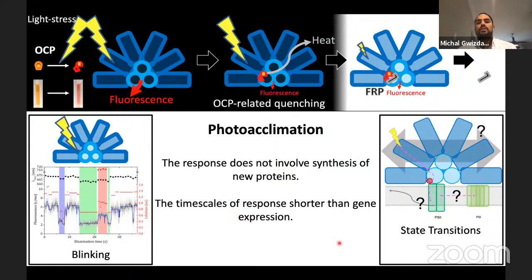And also there's a mechanism or mechanisms called state transitions. It's a process by which cells can redistribute excitation energy between two photosystems that are in the photosynthetic apparatus, and by that also photoprotect themselves. The exact molecular mechanisms of state transitions are still not known for cyanobacteria, but we know they can do it.